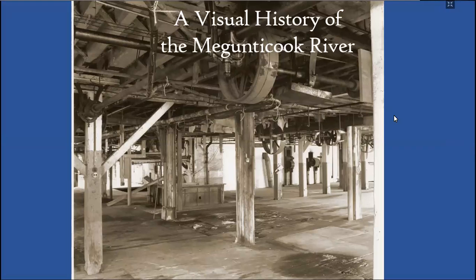We are very pleased to have our own Ken Gross, director of the Walsh History Center at the library, here with us tonight to give a presentation on a visual history of the Megunticook River in companion to this exhibit, which hopefully you've taken a look at. If not, then I think you'll learn something about it tonight.